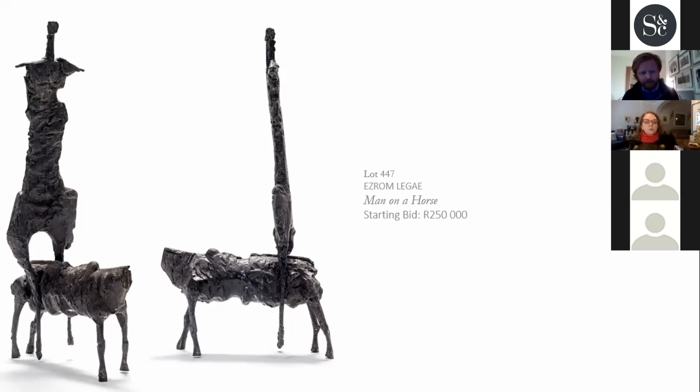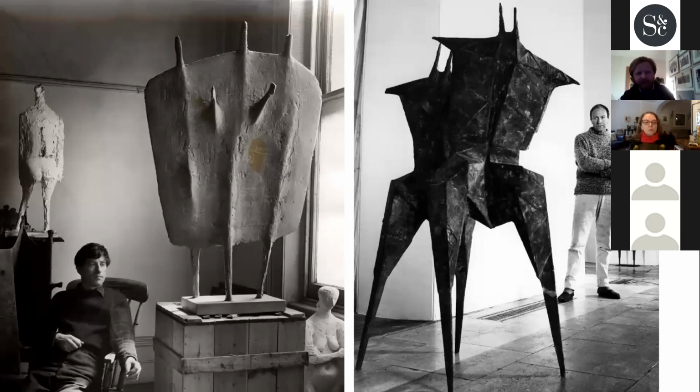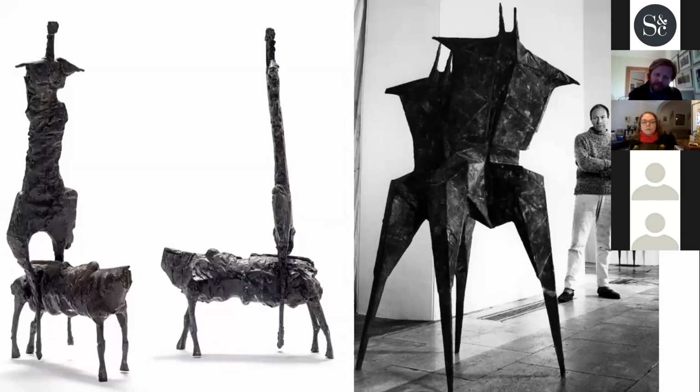The idea of man wrangling with beast, the idea of man dealing with political injustices, which, of course, both of these artists were dealing with. But if you look at the likes of Kenneth Armitage with his spindly figures, as well as Lynn Chadwick, you'll note, I think, the influences on these artists here.